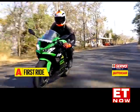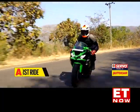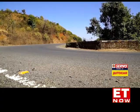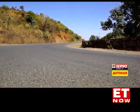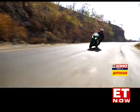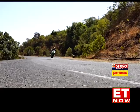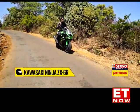Nevertheless, on the happy note of knowing that the ZX-6R can handle our roads, let's shift focus to the reason that you should be buying a 600cc supersport, the performance. That was so much fun. This is a screamer of an engine.